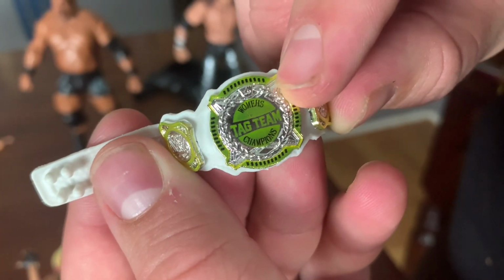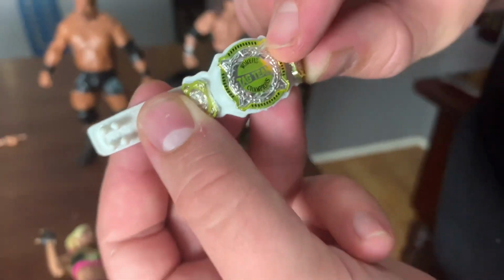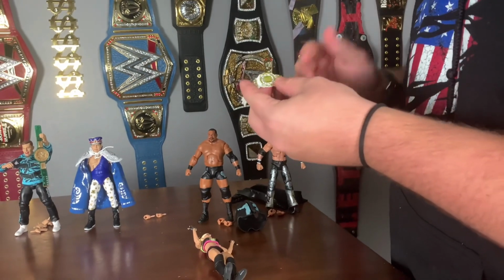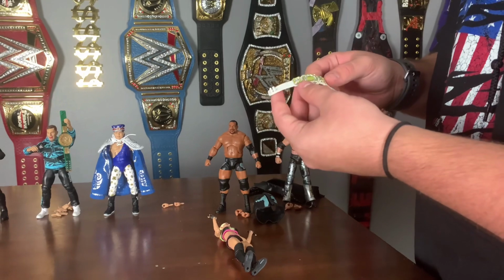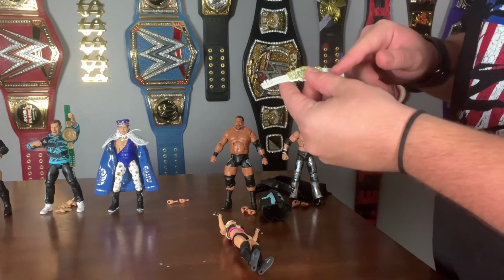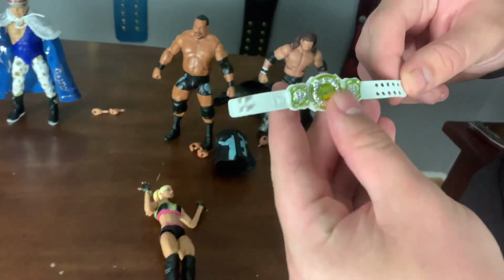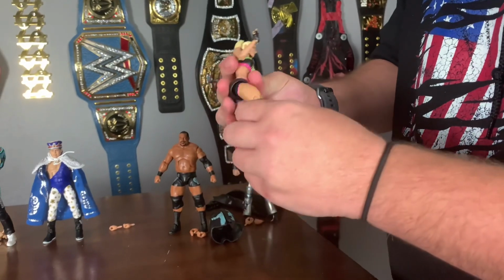And if you zoom in closely right here, you can see that it doesn't say women's. It's not women's. The N is an H. I feel bad for whoever did that, because they probably lost their job. So this tag team champions belt is absolutely great. And something that Mattel is doing that I do appreciate, and they did this on the Intercontinental title, is they're adding more detail onto the strap, which looks great. Very nice.